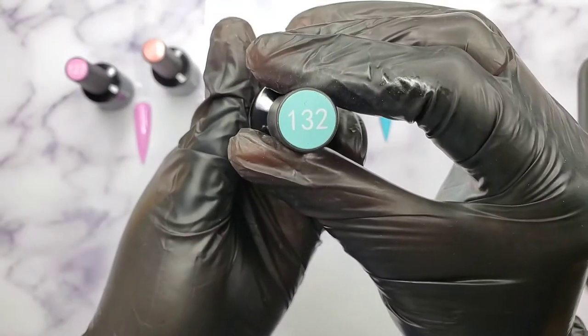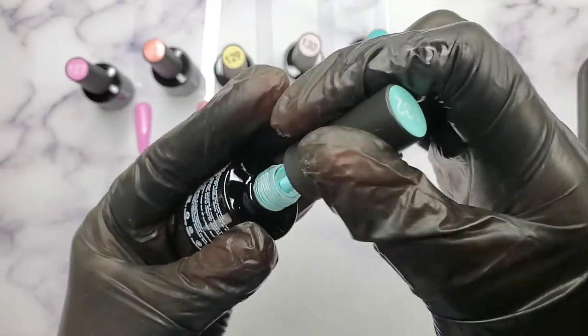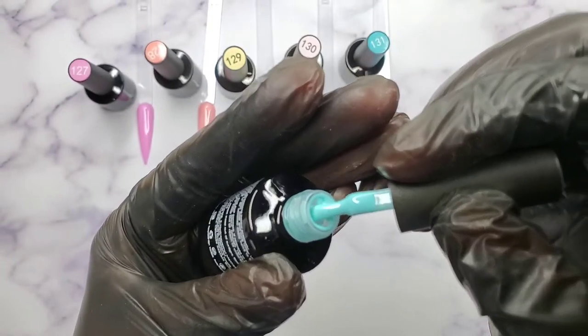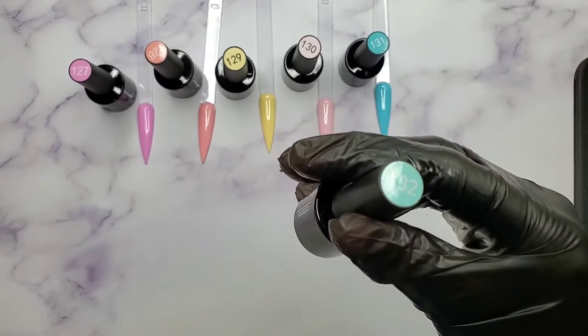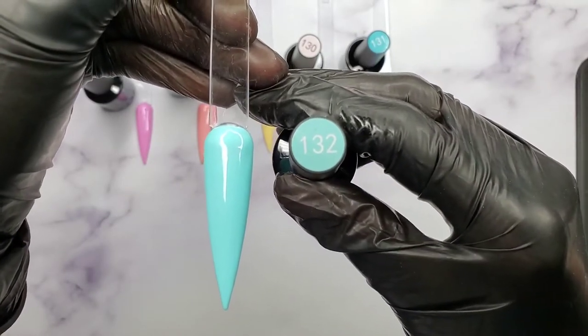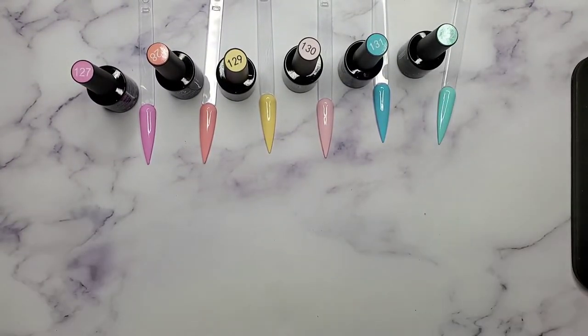And then the last one is 132. It's a lighter blue, and it's also coming up darker on camera. And that's the swatch for that. Okay. So these are all six colors. And like I said, they apply really well.